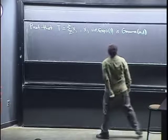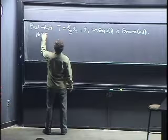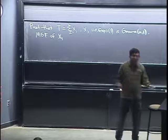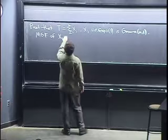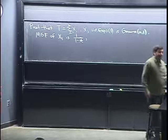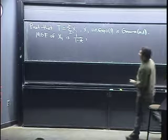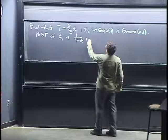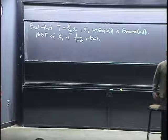All right, so let's do that using the MGF. So the MGF of Xj, the MGF of X1, which, since they're IID, they all have the same MGF. It's the same as the MGF of X2 and all Xj's. It's just 1 over 1 minus t, which we can also think of as a geometric series, right? So we used this before to get all the moments of X1 all at once using the geometric series, and this is valid for t less than 1. Okay? So we did that before.